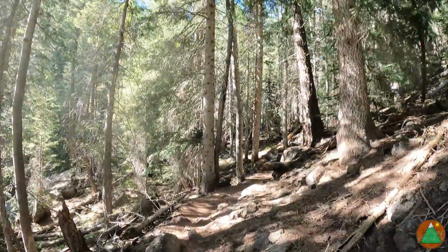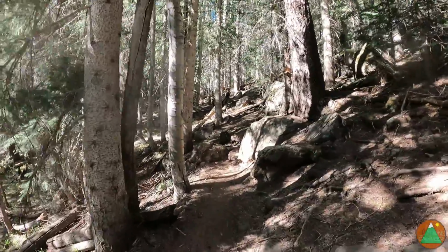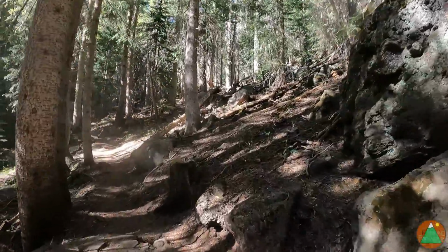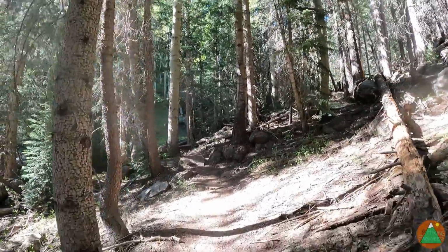It's nice being in the shade. Still just chilling, still got water left. I might as well just start drinking it all soon, knowing I have a bunch in the car. So, anyway, haven't seen anyone else yet until right now.